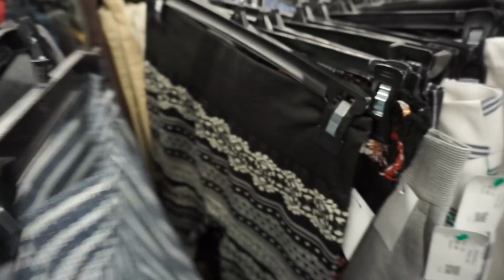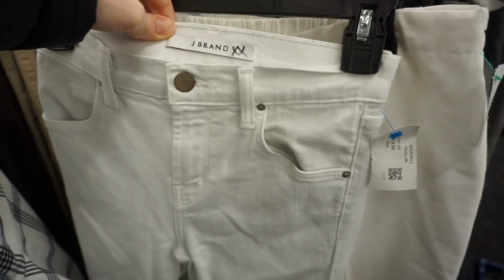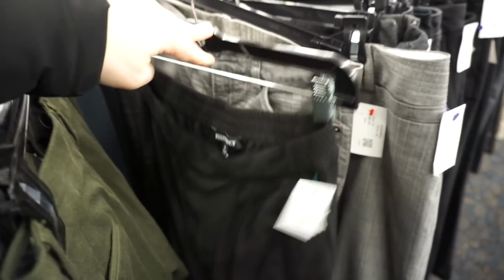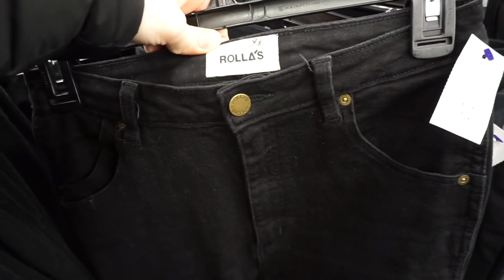So I went through the pants section. I actually did end up having a little bit of luck in here. I tend to like to go through pants. It's a category that I feel like a lot of resellers kind of skip over, but there's a lot of hidden gems in the pants section. So if you're not hitting up the pants section, here's your sign. Just next time you're in the thrift store, try it out.